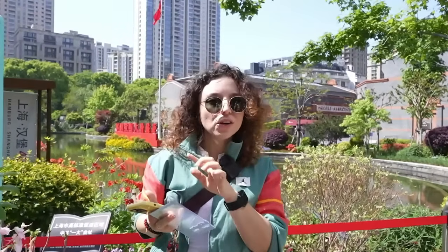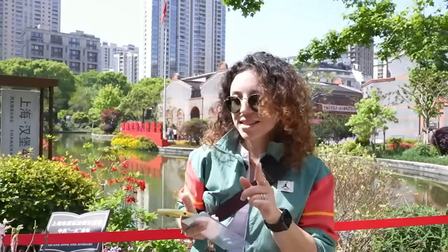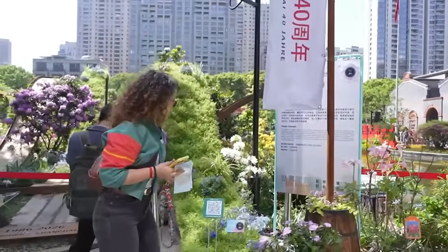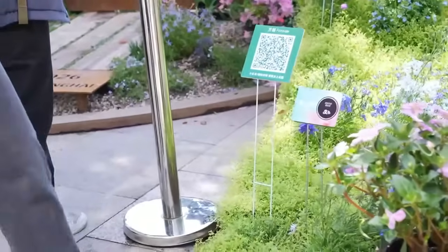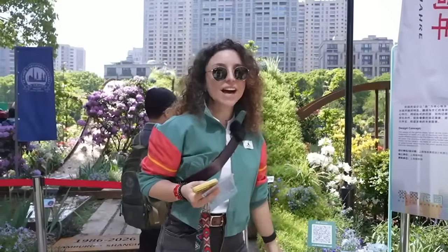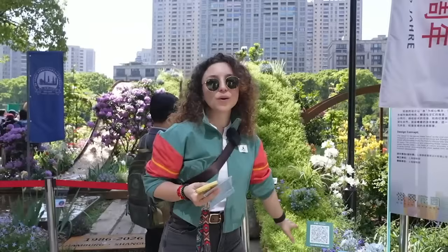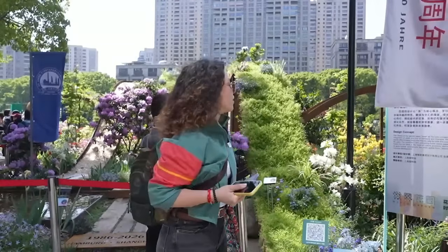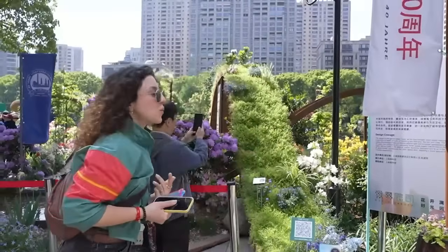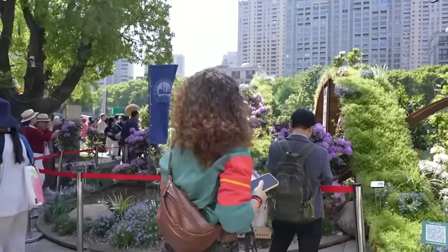So not only are we going around to take a look at the flowers, but we have to remember to check in. Something else interesting, using the app 支付宝, Alipay, is that you can tap easily over here and it pops up explaining all the stuff around the garden, like all the flowers' names and everything. You also have a description of the design. So let's start with this Hamburg garden.